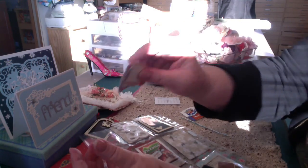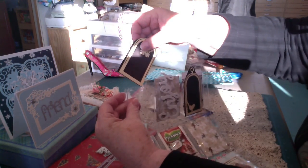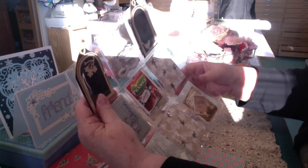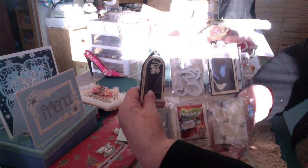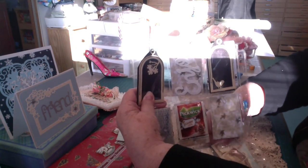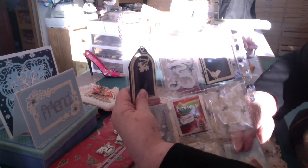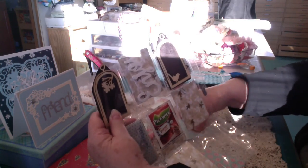Not that I do a lot of Valentine's. I don't think I've ever made a Valentine. Well, maybe I made one for my daughter and maybe my husband once. I know you guys all get into it, but I've never really been a Valentine type girl. But anyway, not since school anyhow.